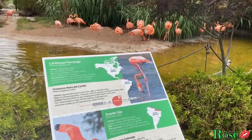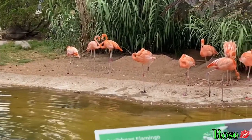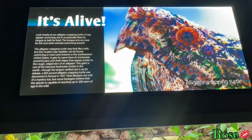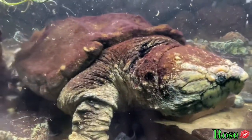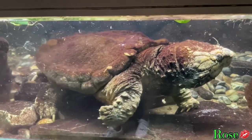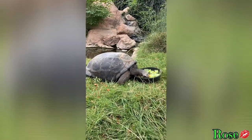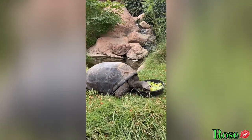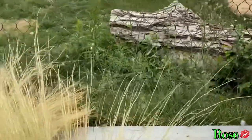Here are the flamingos, the Caribbean flamingos. This is an alligator snapping turtle. Here is a giant tortoise enjoying its afternoon lunch. Big. Condor.